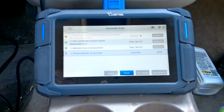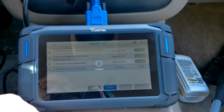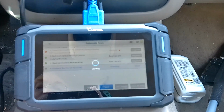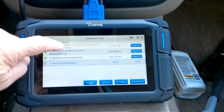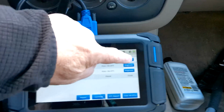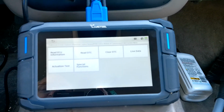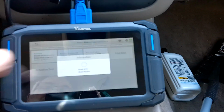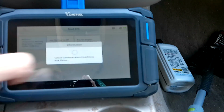Now it's going through, and it's going to scan everything. I'm going to go ahead and stop it here just by hitting the pause button. And it'll stop. And we're just going to look at this particular one because I know that's what's going on. So we just hit diagnostic on it. It's going to read the ECU, and it's going to give us those codes. We want to read those codes. So we want to read the stuff that's in the memory.